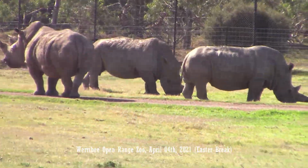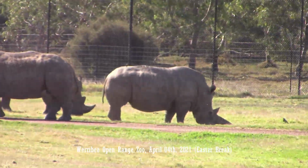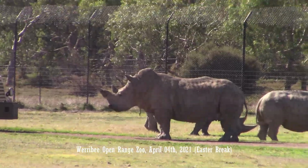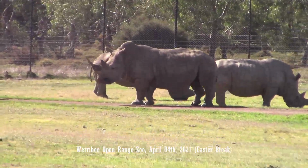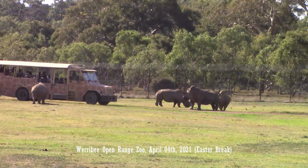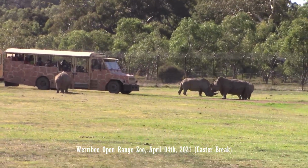Now keep everything in. All your fingers. Look at that, we've got CC, one of our rhinos, stopping the bus on our right. Oh my goodness. What a cheeky rhino. Look, the rhinos blocked the bus, guys. Being an open range zoo, this is quite a regular occurrence.